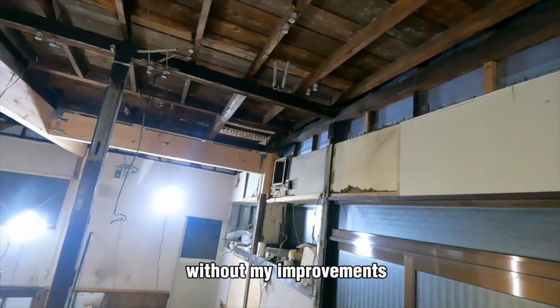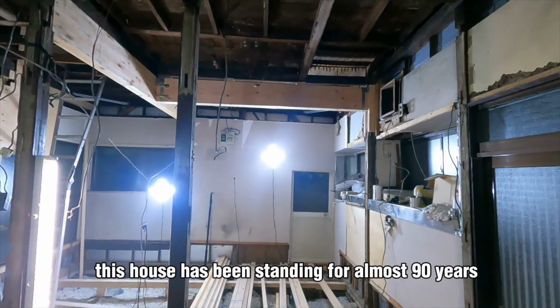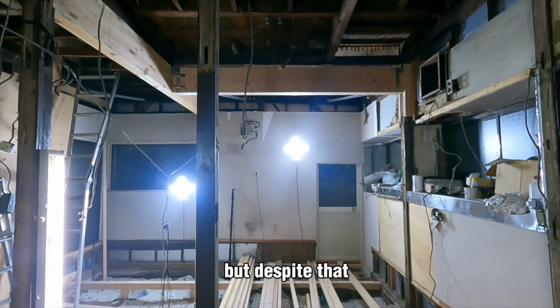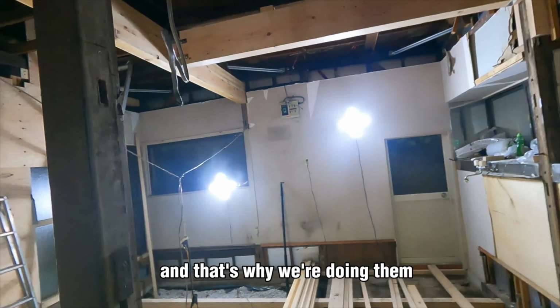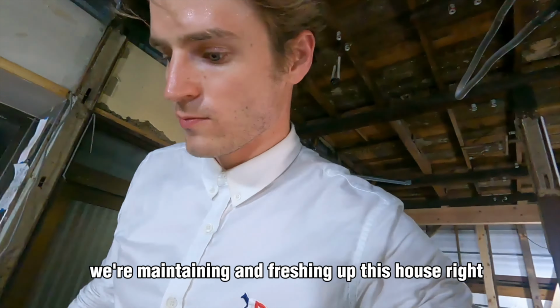Without my improvements, this house has been standing for almost 90 years. But despite that, I think improvements are needed, and that's why we're doing them. We're maintaining and freshening up this house, right?